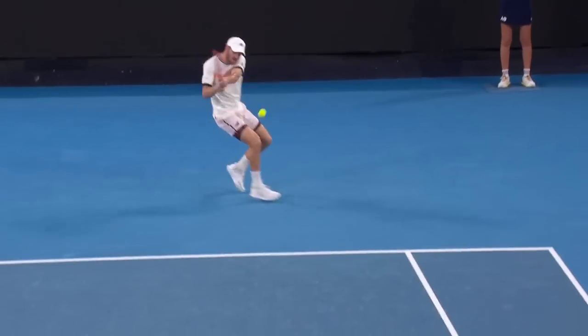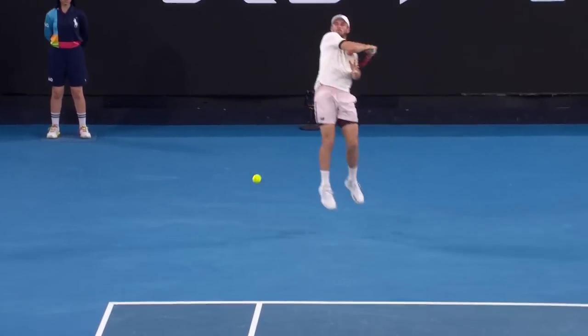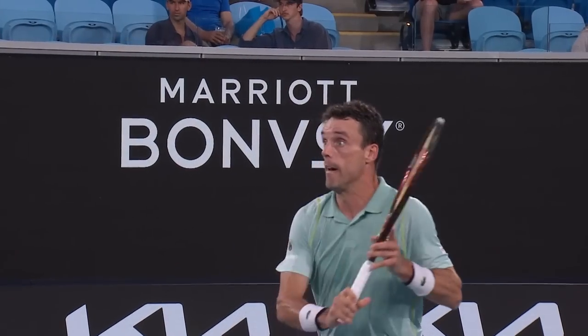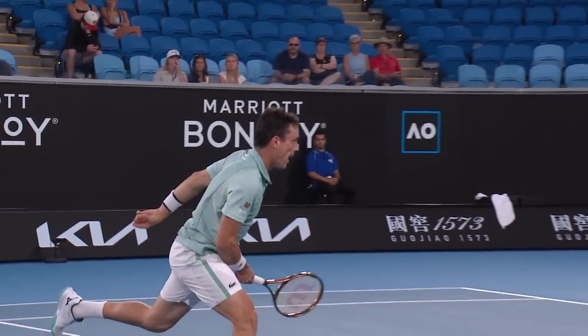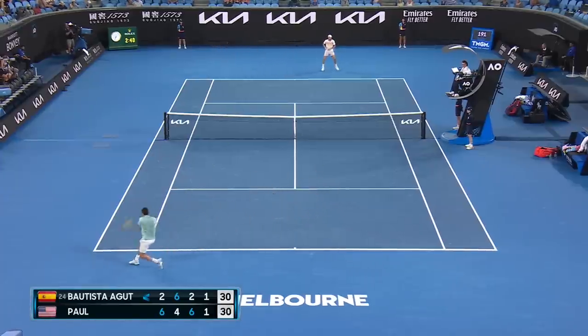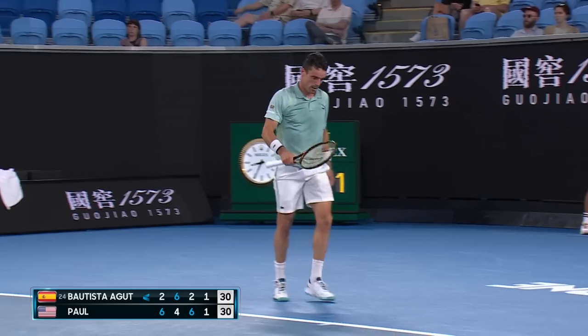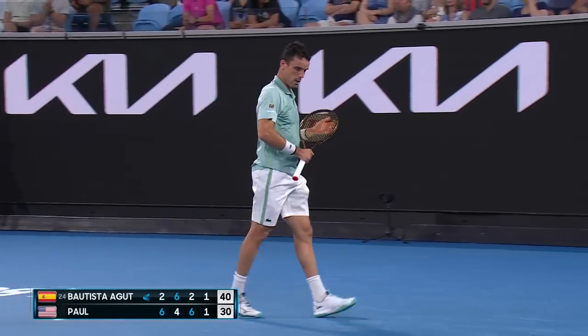From Bautista Agut, couldn't have been too much better. Deep into the corner. Paul gets there in time to be aggressive down the line, just shaping it a little bit from right to left. Too good. That's a big shot at a big time in the context of the match.